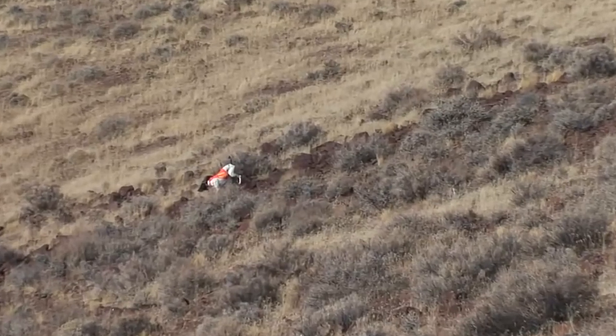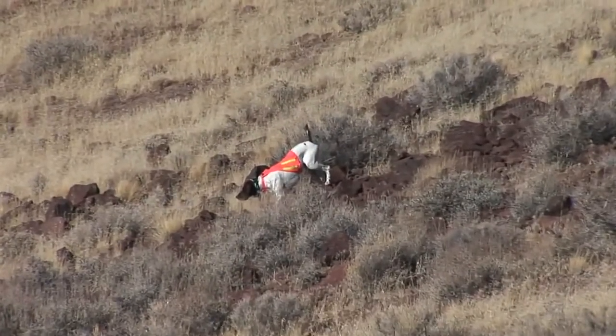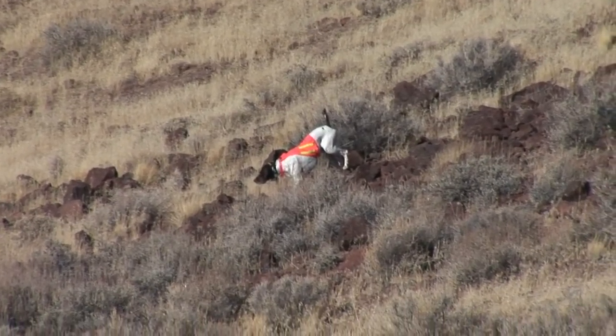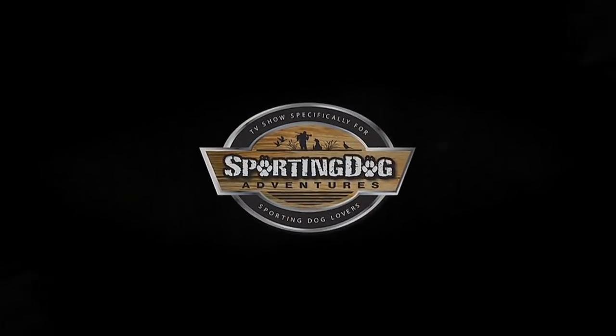Jay's dogs held solid. A couple of times they held for 20 minutes until we could get down to where the birds were. Even when the birds would flush, they stood there like statues. It was fantastic. Stay tuned for more high-flying adventures after this.